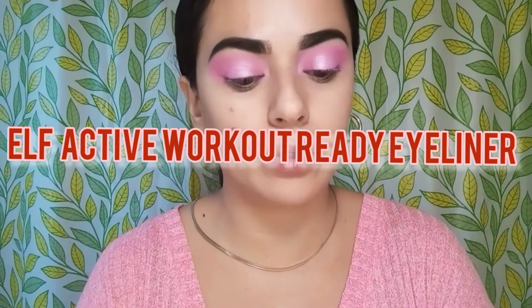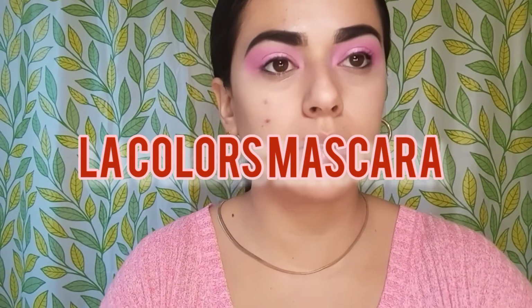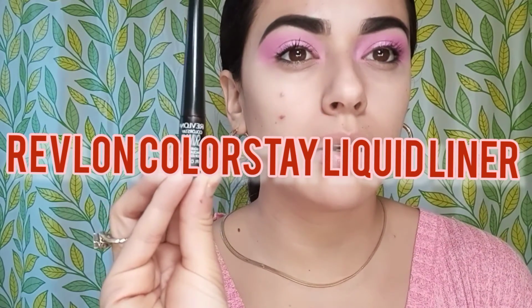So the next thing I am gonna be doing is using some eyeliner, and this one's Elf Active eyeliner in black. For mascara, I'm gonna be using this LA Colors mascara. This is in black. And I'm gonna be creating a wing with this red one, Color Stay Skinny liquid liner. I'm just gonna be creating a small wing. So that's pretty much it for the liner. So far it looks good. I'm gonna move on to the full face, and then I'm gonna come back for the lips.